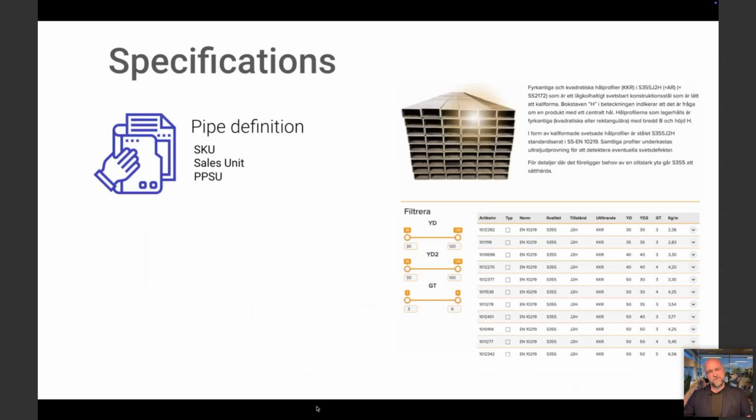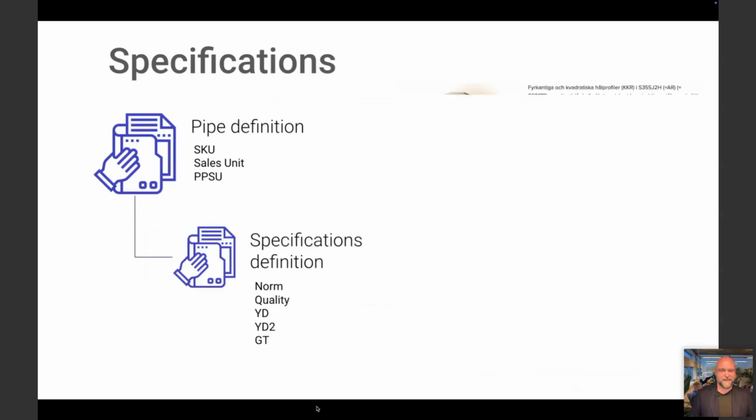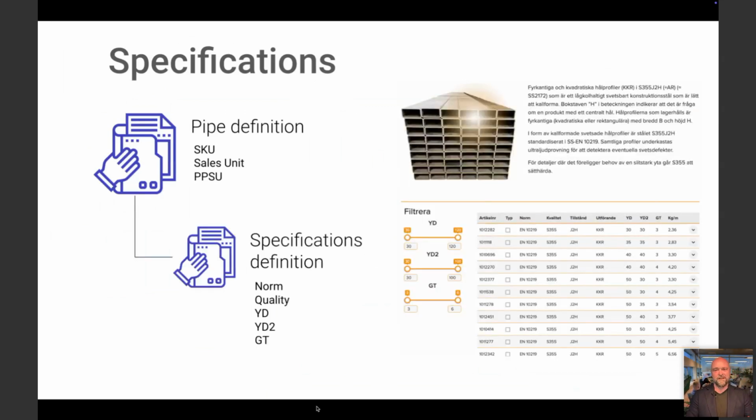With derived definitions, you can add in additional stuff that's located on a separate definition like this. So the product inherits traits from both of them instead of just one. And so in this case here, the specifications definition holds all the additional stuff, and it can be reused across other types of definitions as well if you want to. So it saves you from repeating yourself over and over again if these are specifications that are used again and again on other products.